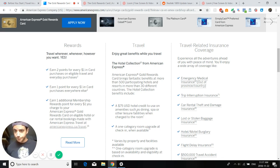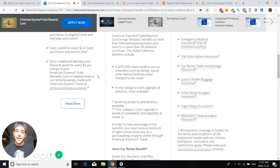And you also get two big things with your American Express Gold Card. You can get a $75 US hotel credit to use for amenities such as dining, spa, and other leisure activities at a hotel. So if a massage or something like that is $100, $110 at the hotel, you literally just spend $20 or $25 on a 1 hour massage. It's pretty good bang for your buck. And I think, correct me if I'm wrong, you can use this as many times during the year as possible.